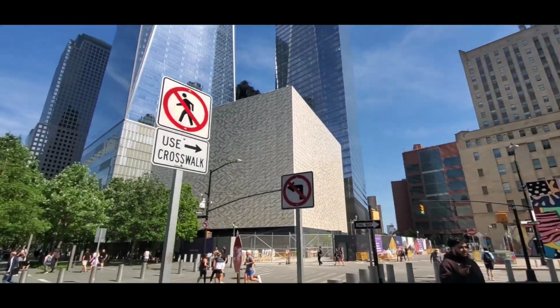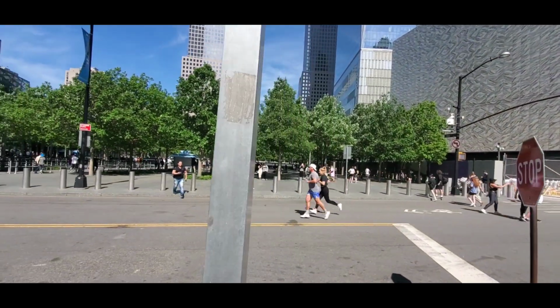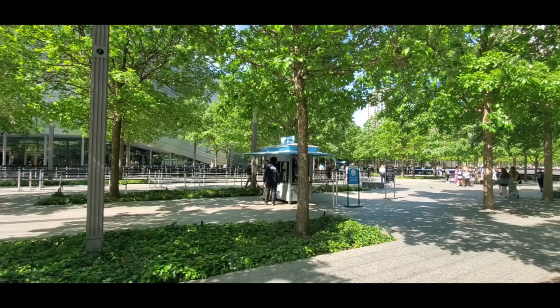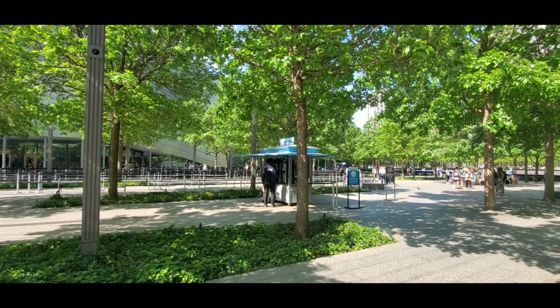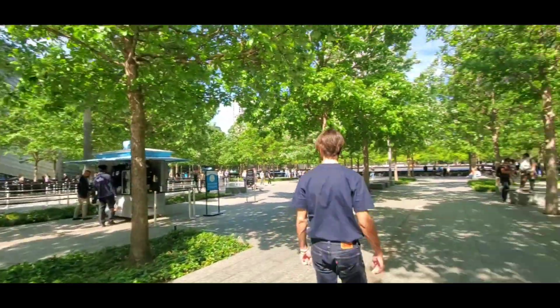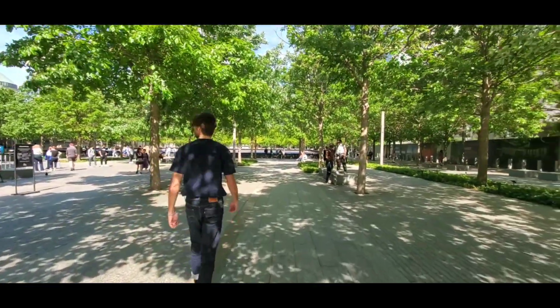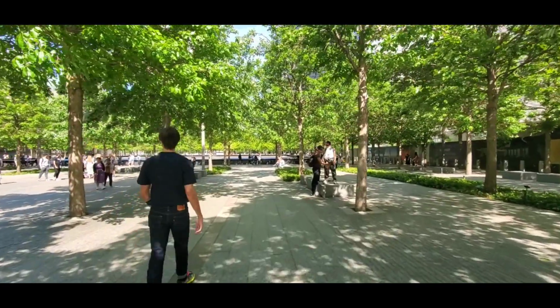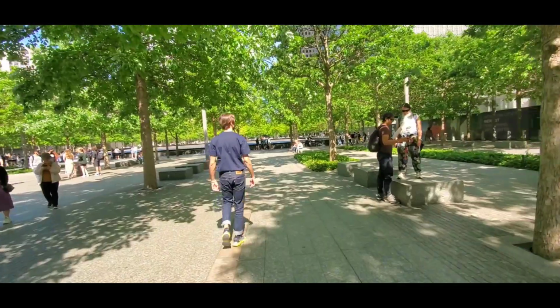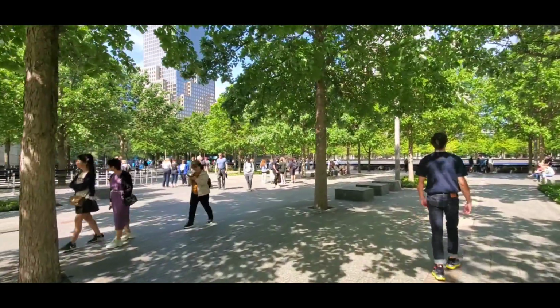So we're gonna turn back, go across the street, and I'm gonna give you a tour of this plaza area through here. So there's information booths and souvenir shops, and the museum is over there on my left-hand side. The Freedom Tower has an observation deck that will take you all the way to the very top, which is the tallest building in the Western Hemisphere.